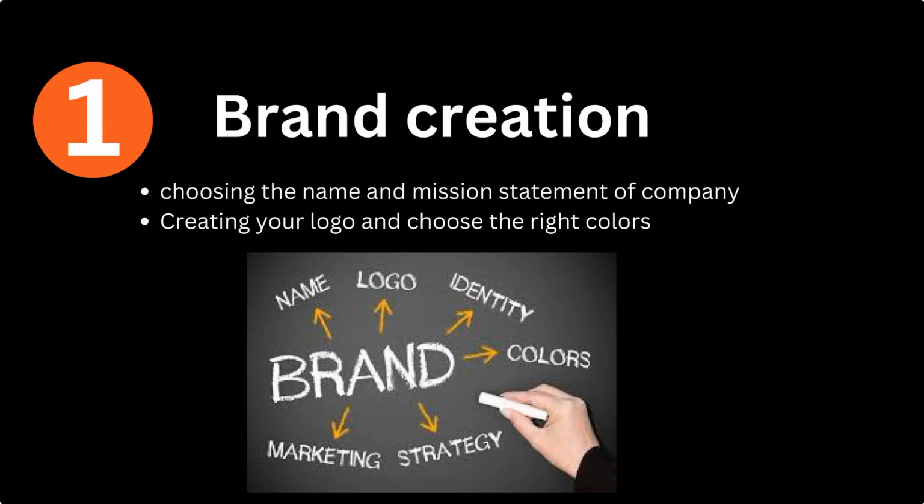Keep your colors clean and simple. All right. So your name has got to be unique. Your logo, just creating that identity that you need, the colors, all of that up top, that's the strategy that you're going to use to do marketing and advertisement, so they can recognize us as a brand name. Okay. So all of the right color, the right name, the right mission statement, all that blends together to create our identity. All right.